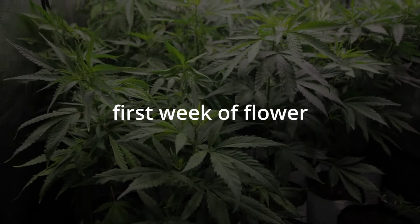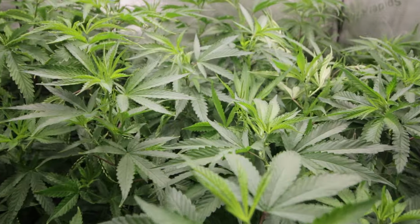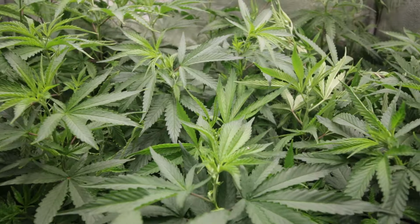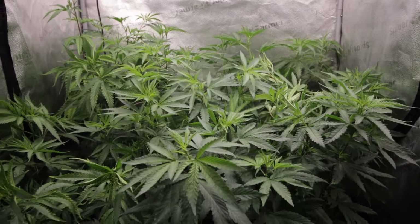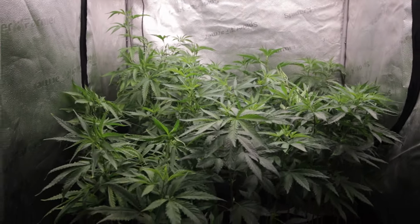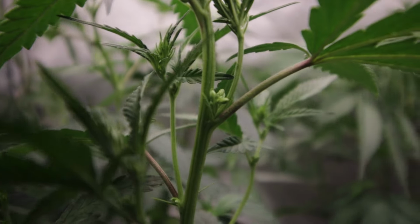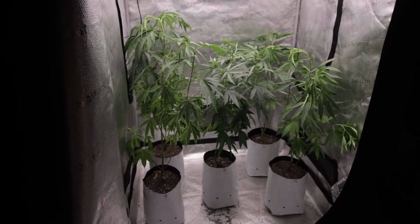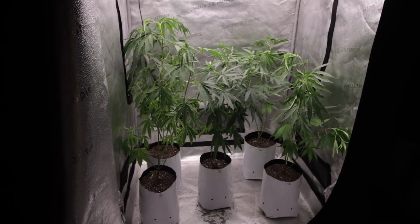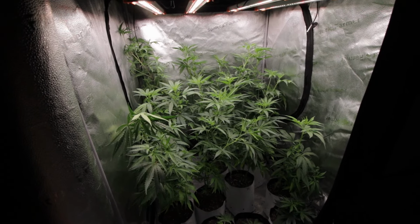First week of flower. Since these are regular seeds, not every single plant is a female, so we have to do some close inspection and look for those male pollen sacs. And well, here are all the seeds that ended up being males. Now that we have removed the male pollinator plants away from the females, they have a lot more space to breathe and grow.